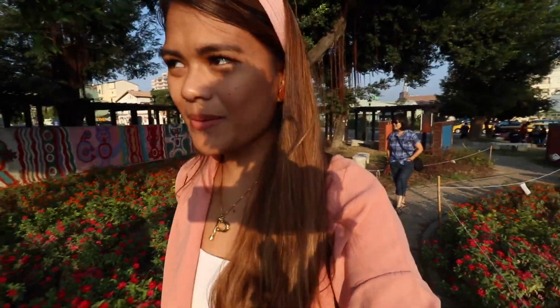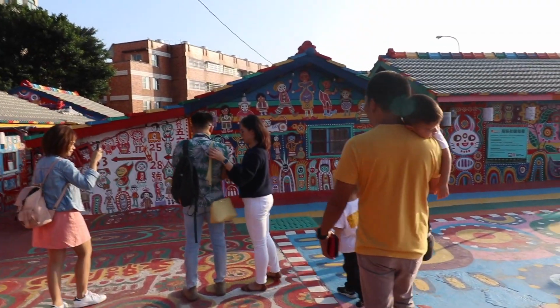Yeah. So we are now here at the Rainbow Village. So it's just a big place where like everything's painted. I'm gonna take pictures. Looks so cute, I'll show you guys in a minute. Maybe do the live view.